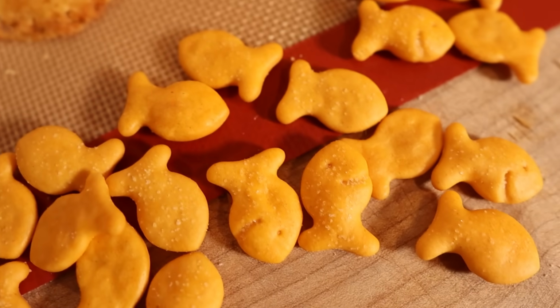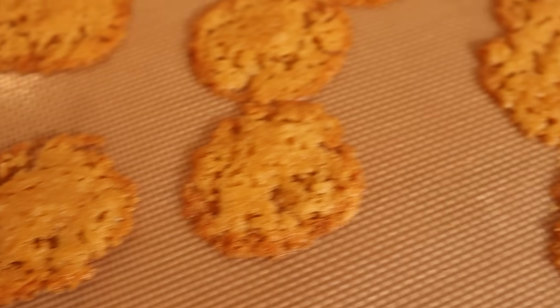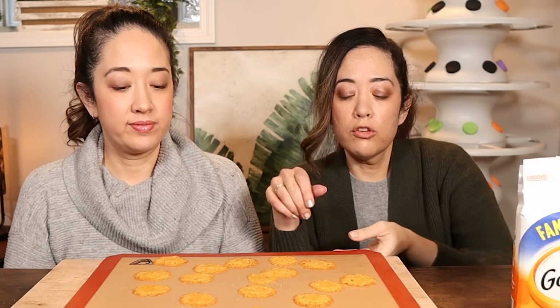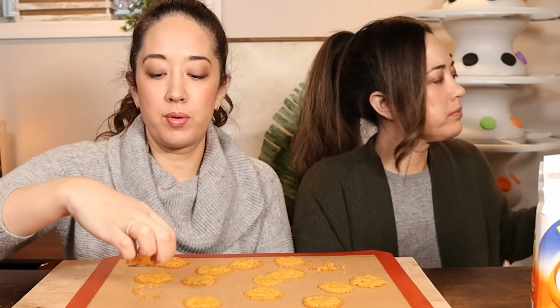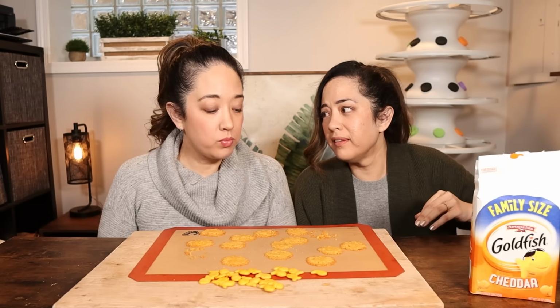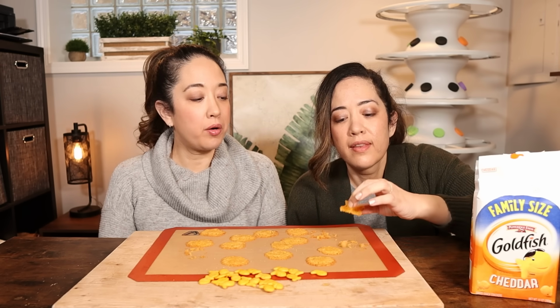Don't they look perfect? We finally figured it out. Just kidding. That's how they look? Thoughts? I'm not exactly sure where we went wrong in this recipe, but let's just show you guys what one looks like. They just disintegrate, honestly. You can't even pick them up because they just fall apart. It doesn't taste bad. No, the taste is good. I like the spice in there. The onion powder. That one's holding together.